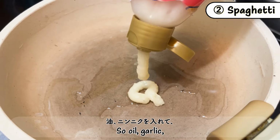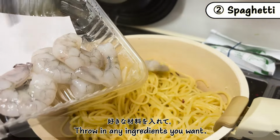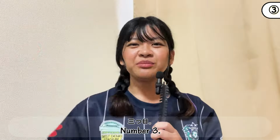When I'm feeling a little less lazy, I go for aglio olio. So oil, garlic. You could use real garlic, but I just got this tube from the supermarket. And then chili. Throw in the spaghetti, throw in any ingredients you want. Today I'm going for a prawn aglio olio. And let's pretend I didn't run out of parsley. And you're done!